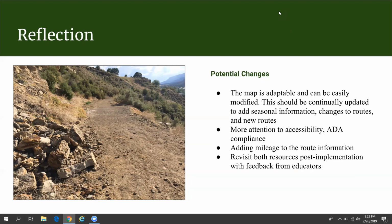Let me see if I can pull this up on my screen at the same time. I can help you as well, Anna. I just had a question of how long it took you to do the mapping process per each school.